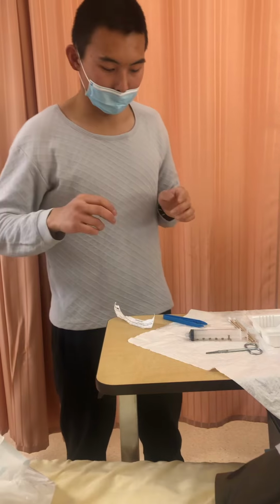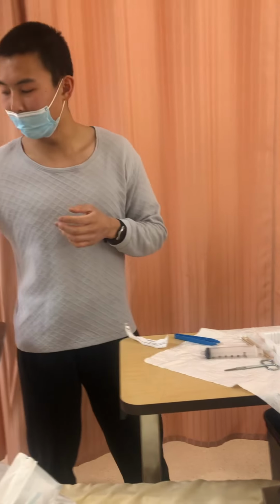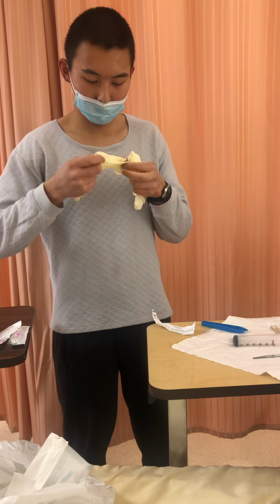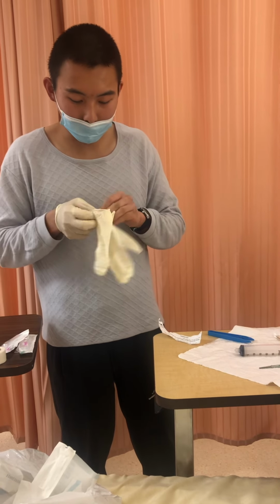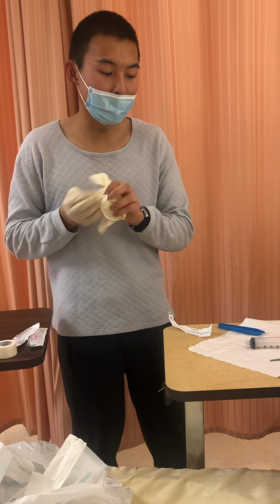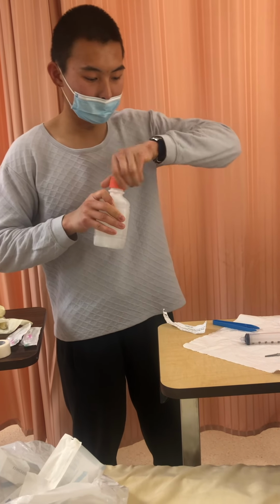And now I wash my hands and I put on my clean gloves, so everyone knows that I know what I'm doing, and that is to remove the old dressing. Not yet. I forgot I need to add in my normal saline as well. I have it up here.